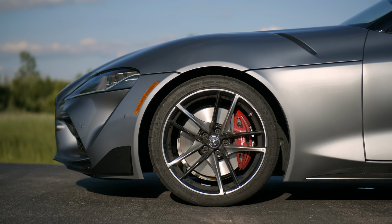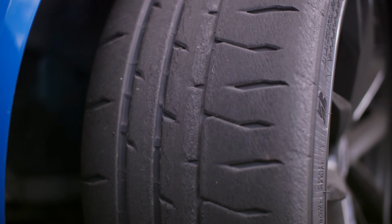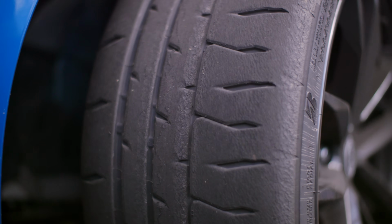But it is quiet. Yes, it is. And this car, the Supra that we're underneath right now, comes on Pilot Super Sports, not the Pilot 4S. So the RE71 RS, as you're going to see pretty quickly, is one of the fastest tires for time trial, or is going to be one of the fastest tires in time trial autocross.